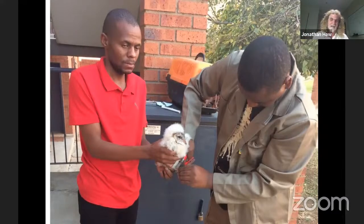So they put rings on the owls, show all the kids, and then they climb up and they put an owl box on the roof, invariably off the guy's house. He just wants them out of the ceiling. And they place these young owlets in the roof, and the parents are in there at dusk, raising and feeding these chicks. And then they fledge.